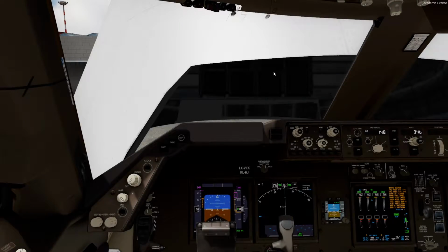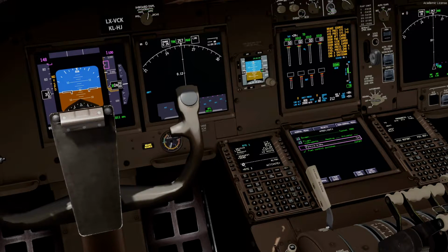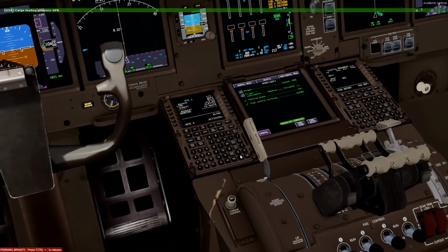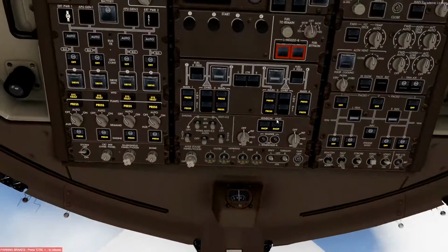Okay, so here we are. ACARS is already loaded. We need to load in the route. Is it all? No, it's not loaded in yet. Okay, sorry. We need to send it first, of course. Request, okay. Pre-flight checklist for parking brake can go on, and then that is completed as well. And now I'm quickly waiting for the route up here.